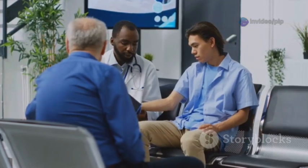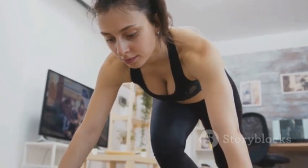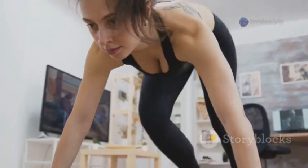Exercise helps your body use insulin more effectively. It also helps you maintain a healthy weight. Even short bursts of activity throughout the day can be beneficial for your health.